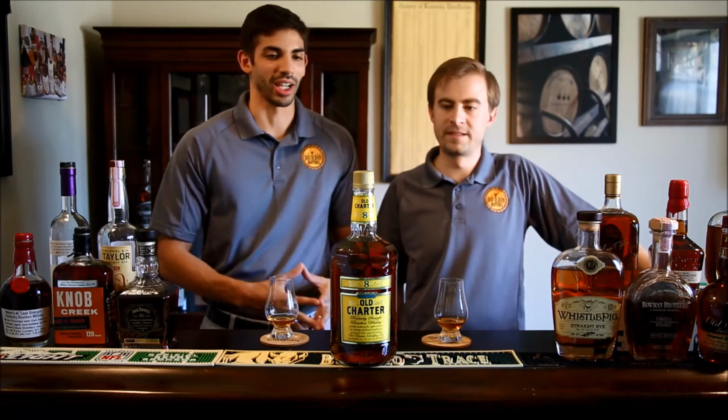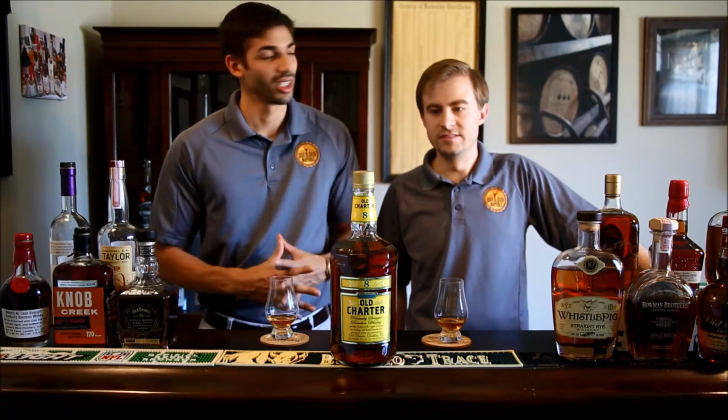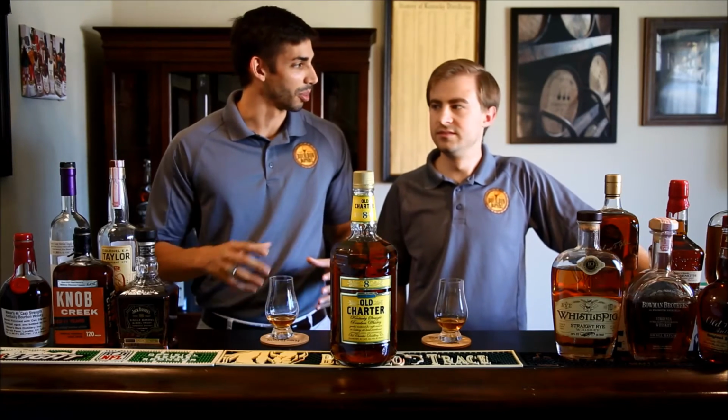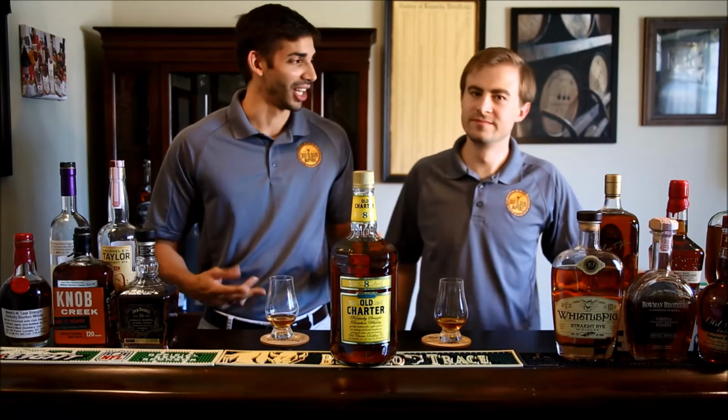Absolutely. I laughed when I read the bottom of the label there. It says Old Charter 8 written out has been aged for 8 seasons. So a little riddle there. How many seasons in a year, Jeff? That'd be 4. So is it 2 years old whiskey? Is it 8 years old? It's definitely not 8 years old. So we're assuming it's at least 2 years old whiskey, judging by the print on the label. Just a funny way to put it. You don't see that often. Aging whiskey by the seasons.